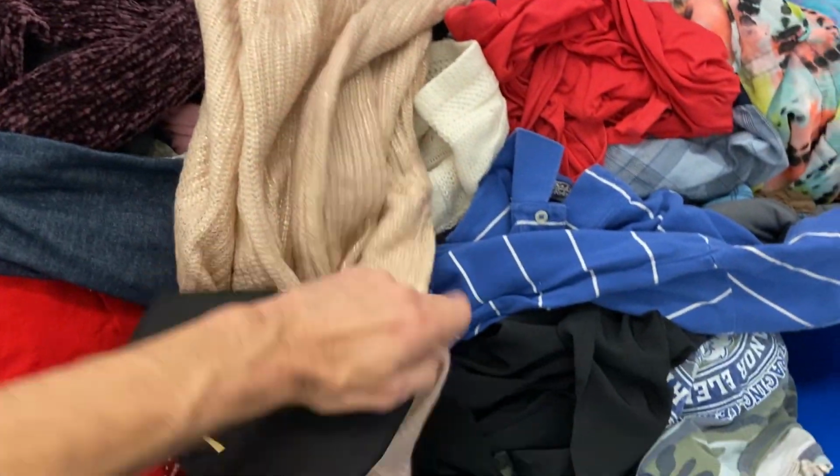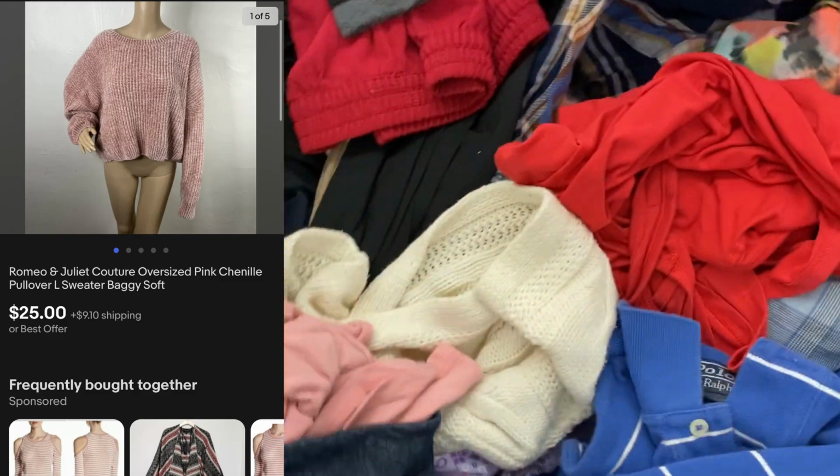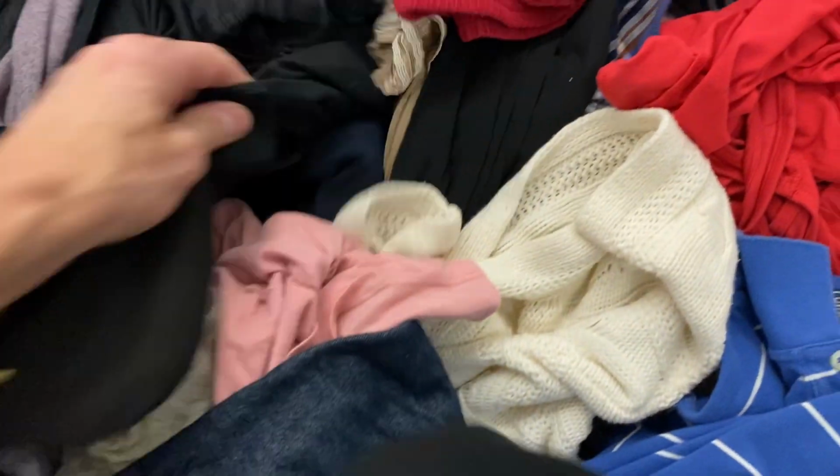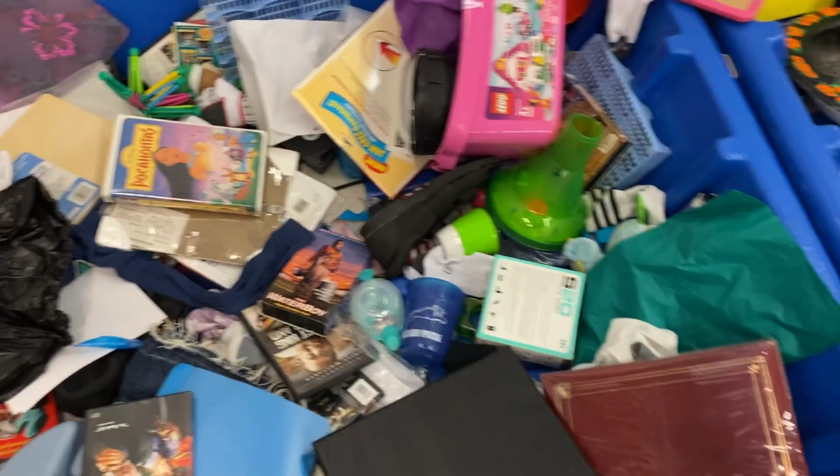Coming up, you'll see a Romeo and Juliet sweatshirt. There was a similar comp in pink for $25, but this is not a BOLO brand to me. So I passed up on that, and I'm glad I did. Just with summer coming up, it's just not a brand that is very good for resale.